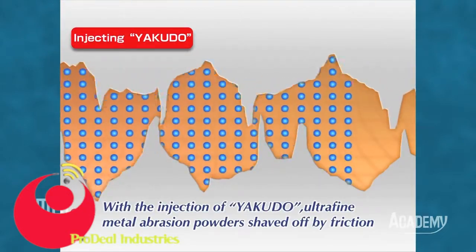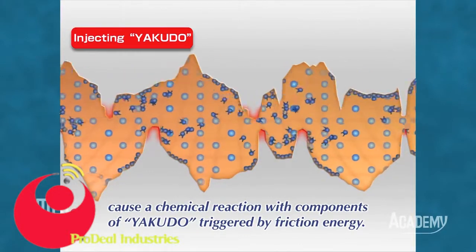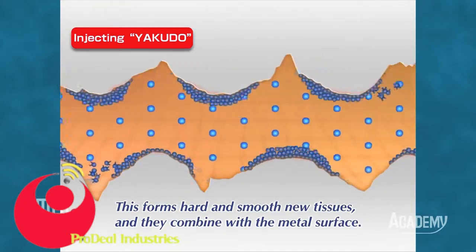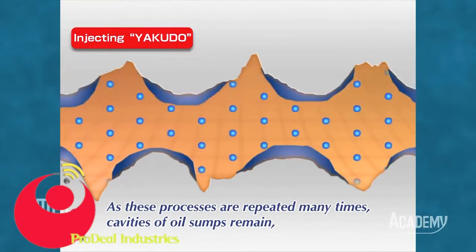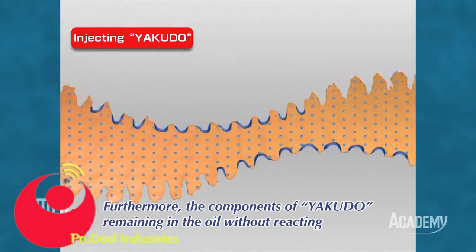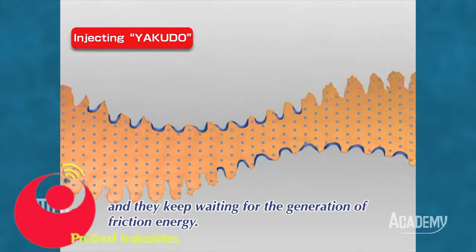With the injection of Yakudo, ultrafine metal abrasion powders shaved off by friction cause a chemical reaction with components of Yakudo triggered by friction energy. This forms hard and smooth new tissues, and they combine with the metal surface. As these processes are repeated many times, cavities of oil sumps remain, and only protruding portions of the metal surface become smooth. Furthermore, the components of Yakudo remaining in the oil without reacting do not impair the lubricating performance of the engine oil, and they keep waiting for the generation of friction energy.